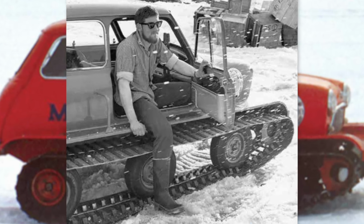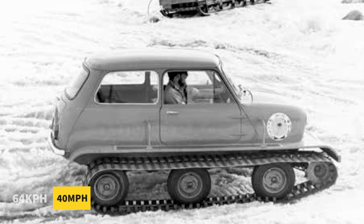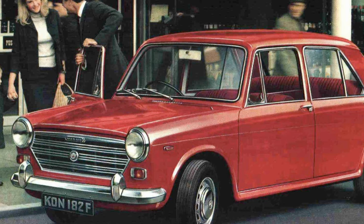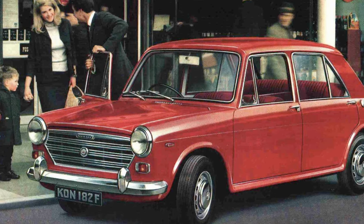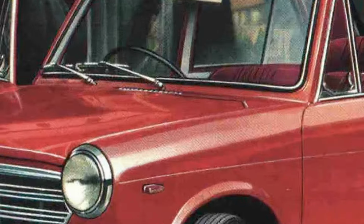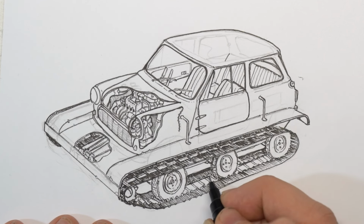While it was reported to be able to achieve around 40 miles per hour, the Mini's original 848cc engine was found to be a bit underpowered, and thus was swapped with the slightly larger 1098cc engine from the Mini's slightly larger counterpart, the Morris 1100, giving the Mini Trac around 50 brake horsepower and around 60 pound-feet of torque.